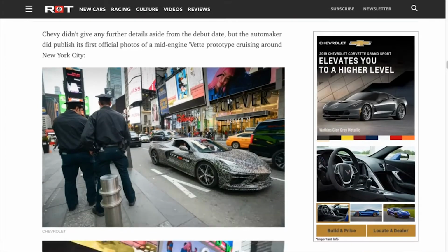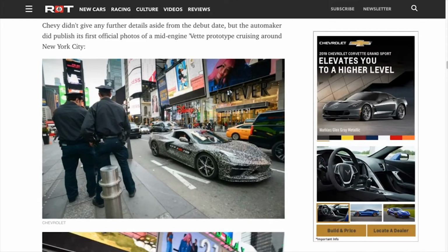Although, go back to that picture you just had. I think that's a wide angle lens, but it looks like they have made the effort to have a pretty big schnoz on there. Big frunk? Yeah. It could give you a pretty big frunk, I think. And there might be some room behind the seats, too.